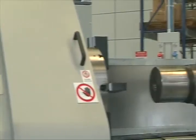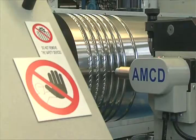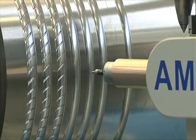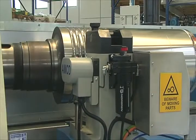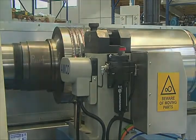The Rollwork software allows a network connection to be made with the other Atomat machines installed in the workshop. In this way, the roll inventory database is shared between all the Atomat machines, and roll data is updated after each operation. This ensures that each machine will be ready to operate using the last updated dimensional data of the roll cylinder.